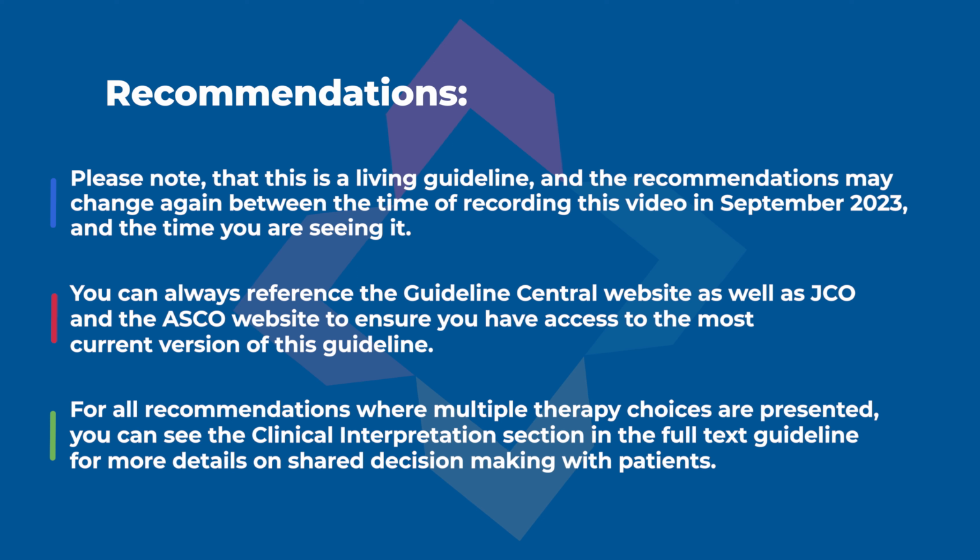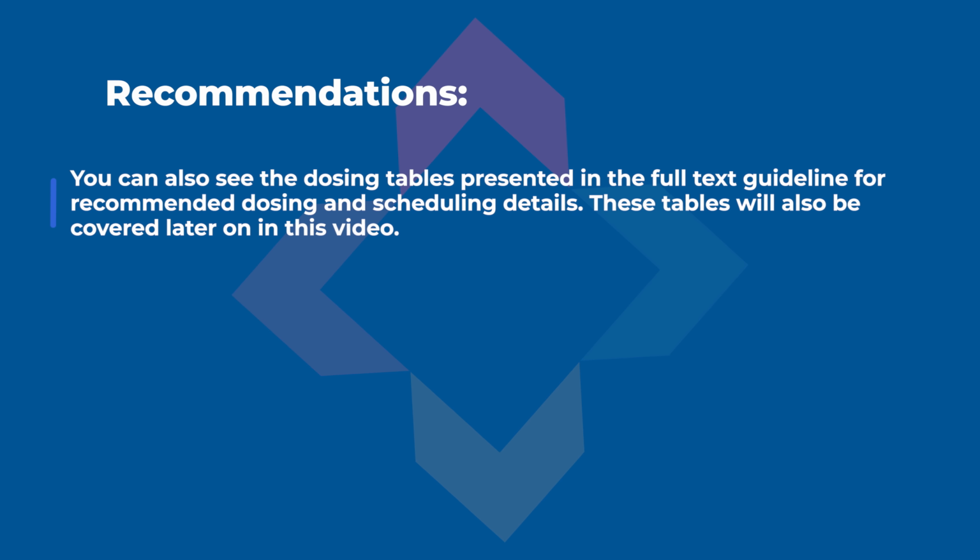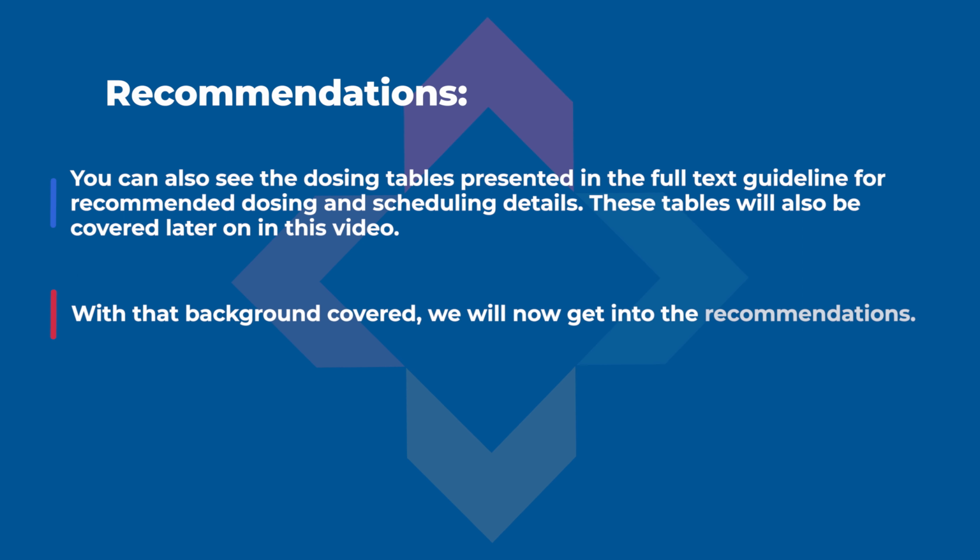For all recommendations where multiple therapy choices were presented, you can see the Clinical Interpretation section in the full text guideline for more details on shared decision-making with patients. You can also see the dosing tables presented in the full text guideline for recommended dosing and scheduling details. These tables will also be covered later on in the video. With that background covered, we will now get into the recommendations.